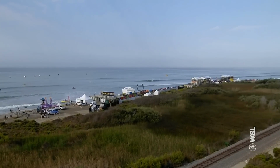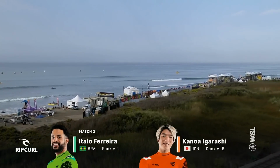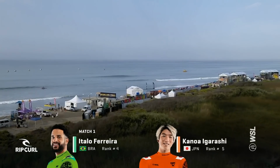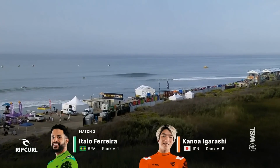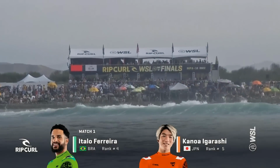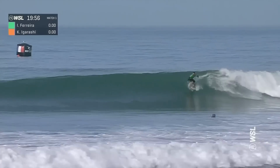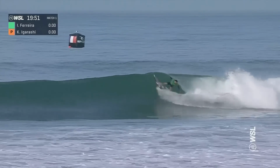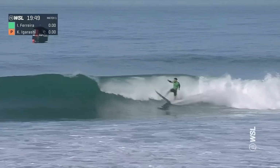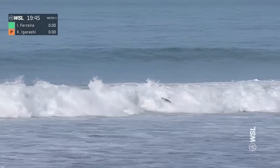Italo Ferreira preparing for Kanoa Igarashi here in match number 1 of the Rip Curl WSL Finals, coming off a close decision with Steph Gilmore getting past Brisa Hennessy. As things are already fired up in this opening match, you get so much pressure, so much drama. Italo winding up, he's so spring-loaded, he'll just go for a backhand float. Drills that backhand hack into a nice forced climb over the whitewater to get on the board.